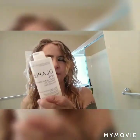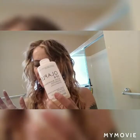Okay, now bend over because this little thing, I think, okay, it's too low. Okay, so just sorry about that. Okay, so the shampoo, the Olaplex, if you can afford it, I really recommend it. It lasts a very long time, and it's the line that makes it everything.